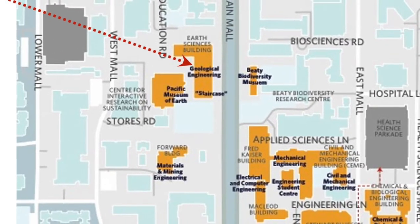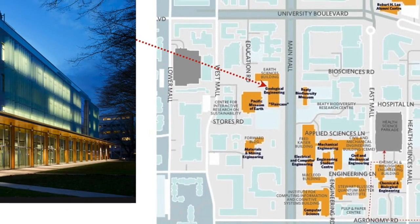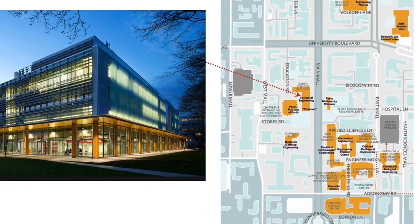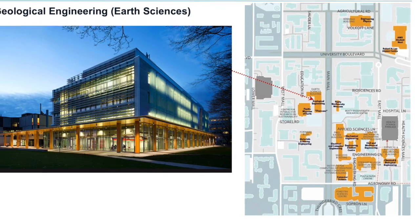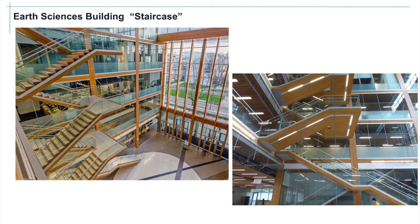Since 2012, home for Geological Engineering is a really, really impressive Earth Sciences building. Constructed to LEED Gold standards, ESB is the largest panelized wood building and the largest application of cross-laminated timber in North America. It features a free-floating cantilevered solid timber staircase, one of the first of its kind in the world.